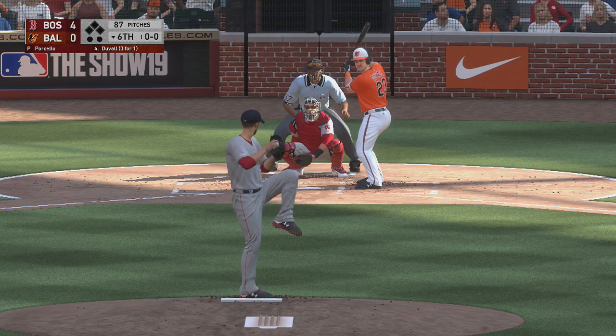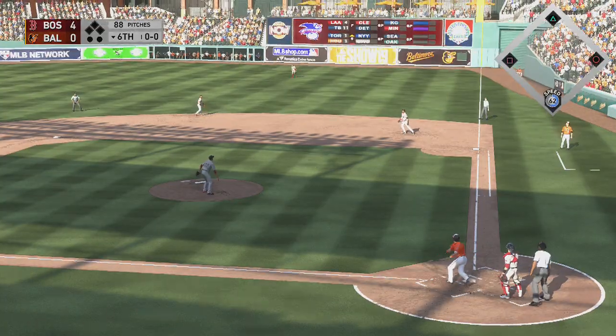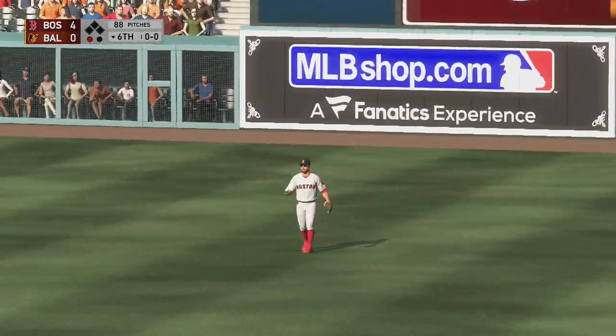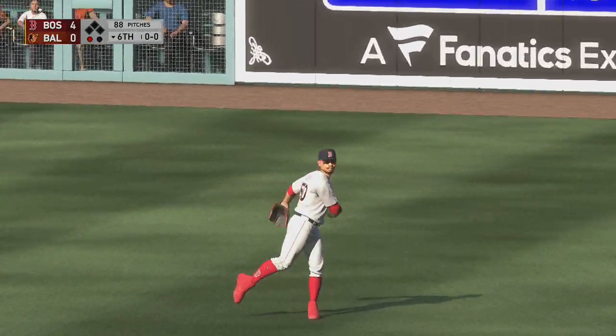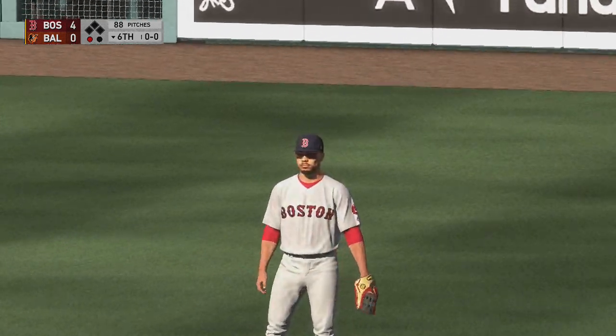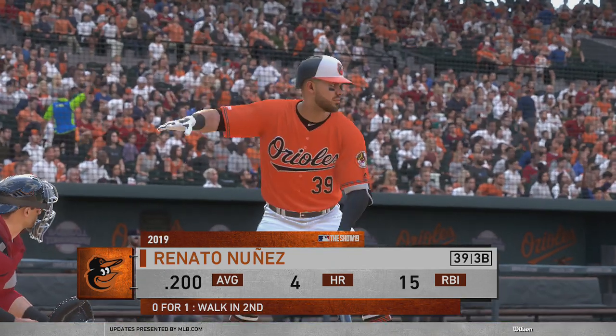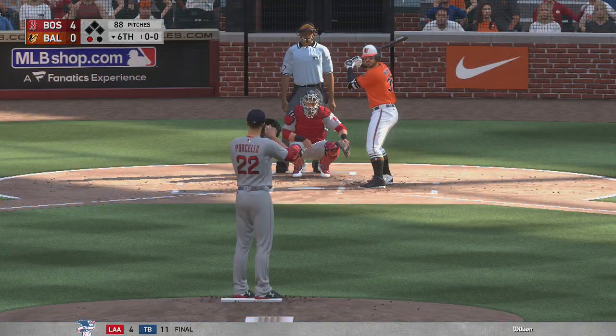He's ready. Here's the first offering. Hit the other way out toward right field. Betts has a read on it, and he hauls it in for the first out of the inning. Digging in, Renato Nunez. He looked to bounce back after striking out his last time up.